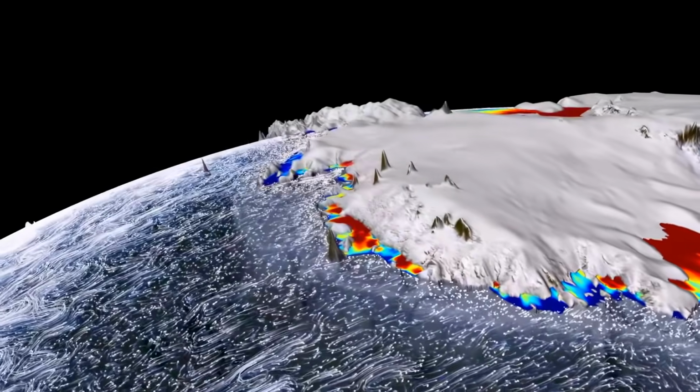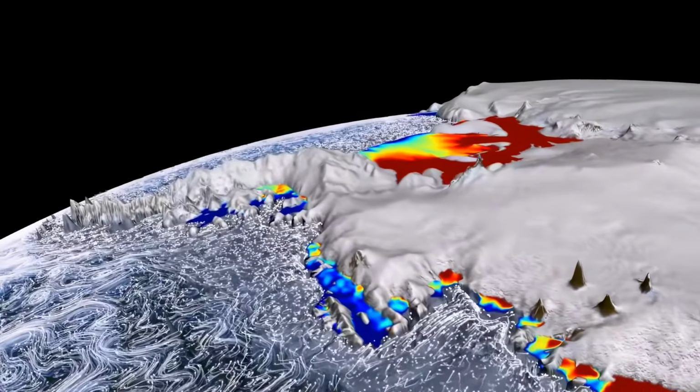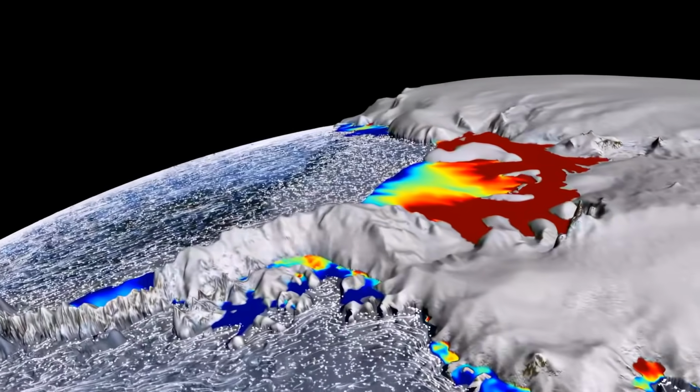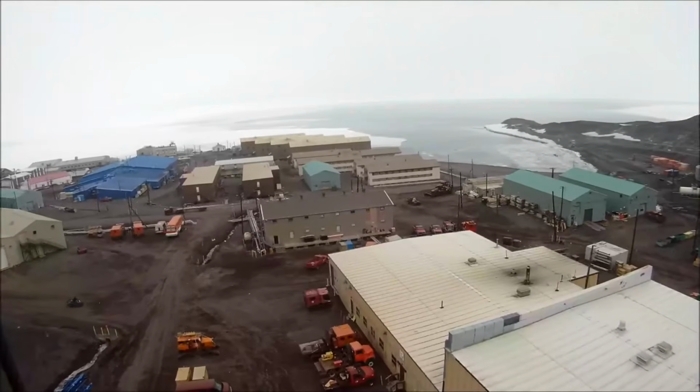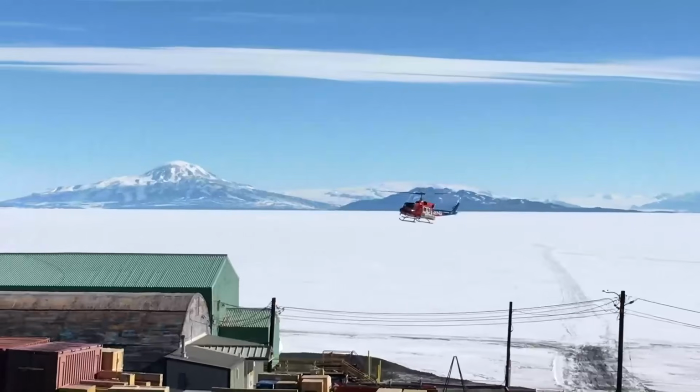Less than 5% of the ice shelf is compressed. The other 95% behaves in a way old models didn't fully explain. This research could seriously improve our predictions of how Antarctica might change in the future.